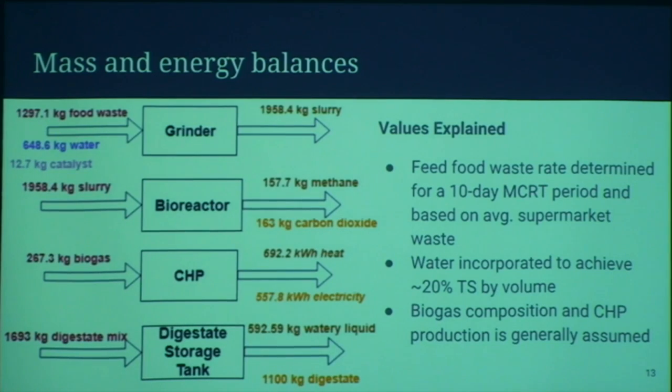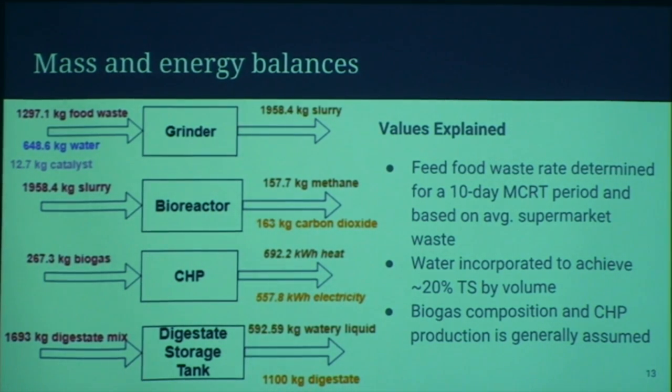That gets sent to the bioreactor, which produces biogas, and 55% of that ends up being methane, with the remaining being carbon dioxide. And that's a pretty standard breakdown for anaerobic digestion in terms of food waste itself. The CHP produces around 50% heat, 40% electricity, and 10% is wasted, and that is just simply based off of our specifications of our unit. And then the digestate storage tank is just a separation of the aforementioned solids and liquids.